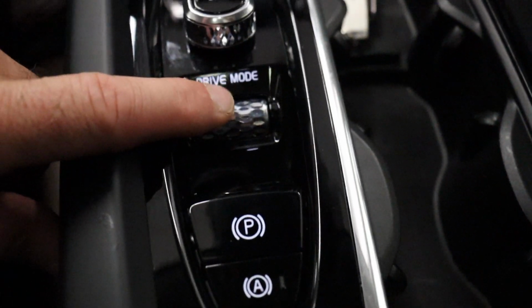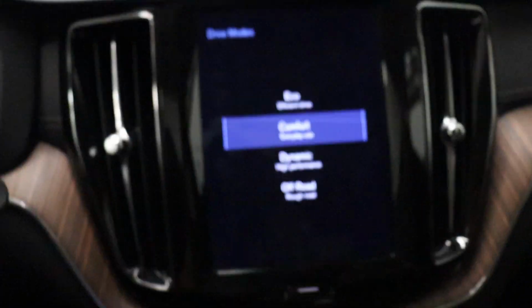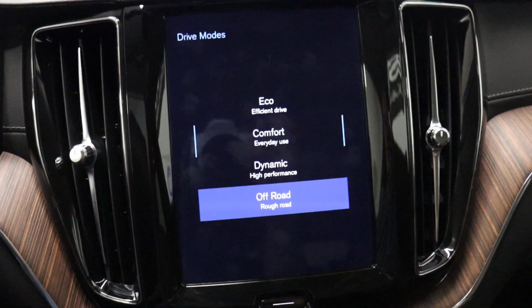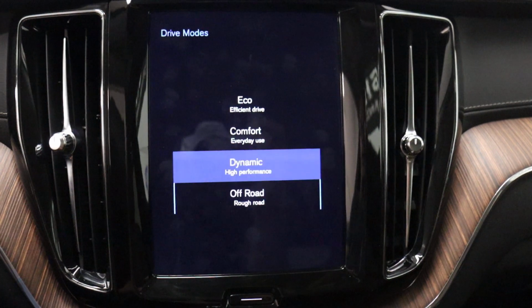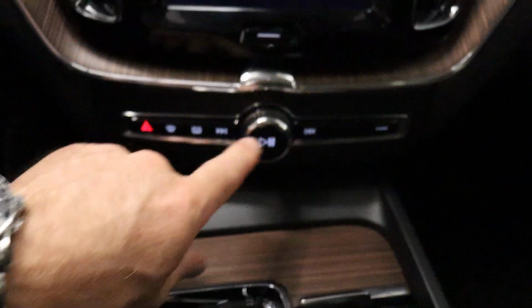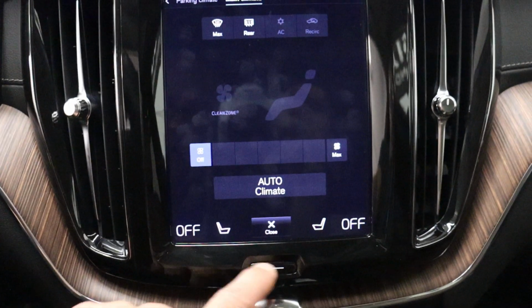Electronic parking brake. You've got a drive mode here, which is a Volvo thing. If you push that, that gives you a selection, and then you can roll through that to scroll, and then you have a different setting for each of those. You just select it, and that puts you into that. So we typically are doing comfort. Your start stop is here. This is your transmission. You've got defrost and sound stuff.